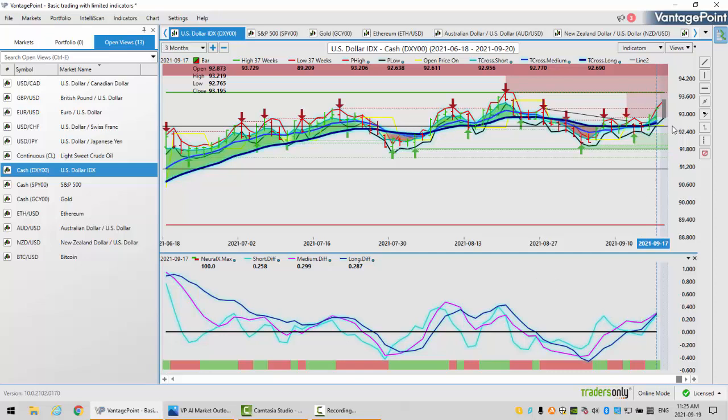Now, our 52-week high that's been modified to, again, 37 weeks, that high is coming in at 93.72. The 37-week low is 89.20. So these are key levels.